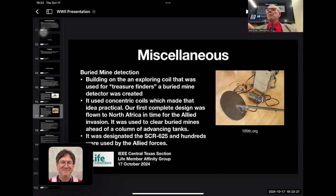We also did buried mine detection. They took the treasure finders approach and refined it and quickly built buried mine detectors. They were shipped out first for use in North Africa in 1942 when they invaded, and were used all throughout the war to clear mines. They were built in the thousands, or the hundreds at least. You'd sweep it back and forth until you detected something, and it'd give an audio signal to the operator, who would then say, okay, there is one. I'm going to go hide while you disarm it, or something to that effect.